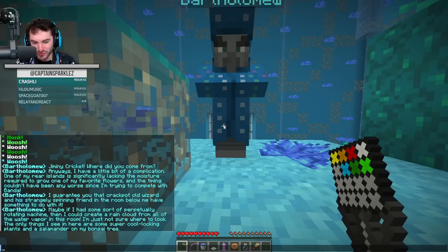One of my rear islands is significantly lacking the moisture required to grow one of my favorite flowers. At the time, it couldn't have been any worse since I'm trying to compete with Banda. I guarantee you that crackpot old wizard and his strangely spinning friend in the room below me have something to do with it. Maybe if I had some sort of perpetually rotating machine, then I could create a rain cloud from all the water vapor in this room. I'm just not sure where to look. The only things I see in here are some super cool looking plants and a salamander on my bonsai tree.